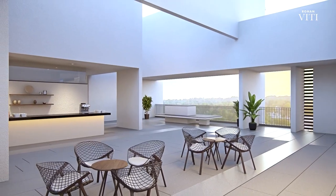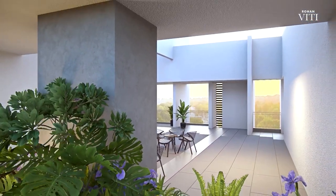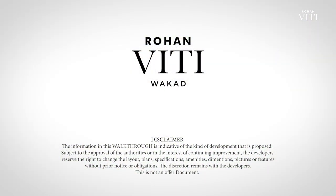A multifunctional space along with a pantry allows communal gathering for celebrations big or small. Enjoy spending some quality time at Rohan Viti, a project by Rohan Builders.